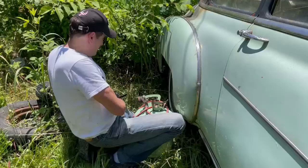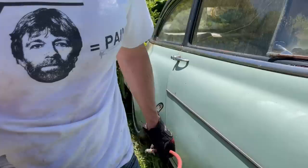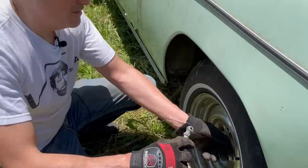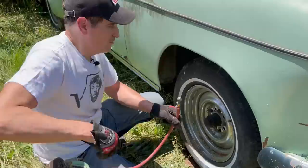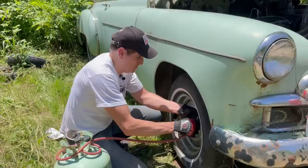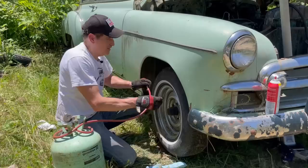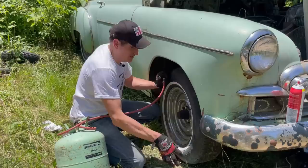On the tires, this one came up real nice. And I've got extra air in this can, so I'm going to try the front one. Yeah, this one's got air in it. I can tell this valve stem's really in bad shape. Yeah, this valve stem is leaking air as fast as I can put it in. Boy, that's unfortunate. Well, let's get the rear on the other side.